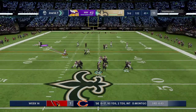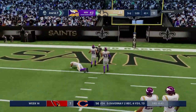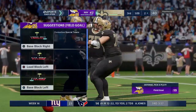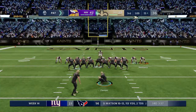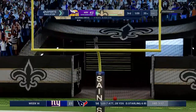Here's a 2nd and 7. He'll air it out deep for top. Got a man. It's caught inside the 10. And he'll take it into the end zone for the Saints touchdown. Michael Thomas with his 2nd touchdown of the game, number 7 on the year. And the Saints get a bit closer. And the lead will be cut down to 14.